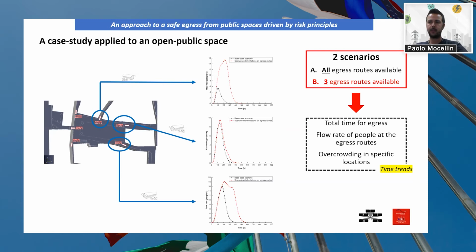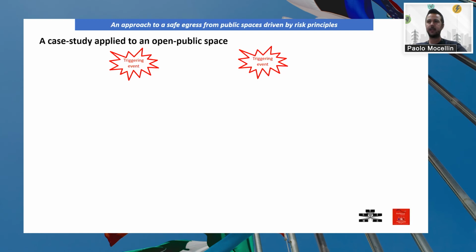During the egress, different trends can be detected, and these simulated profiles can be compared with data retrieved, for example, by people-counter sensors. Deviation with respect to a baseline can be used as an indicator or alert of an ongoing event that requires immediate management. Starting from these discussed scenarios, a risk index is evaluated. The related magnitude and variation in space and time can be interpreted as a driver for tracking how a context behaves before, during, and after a triggering event.